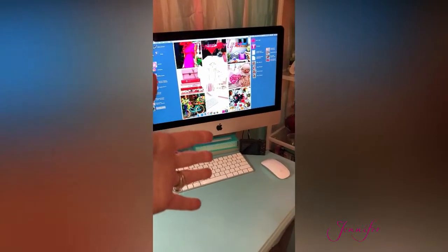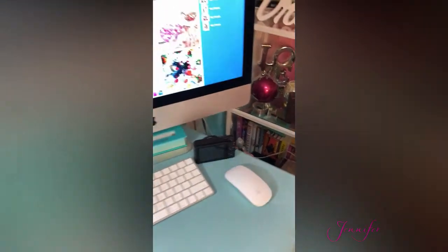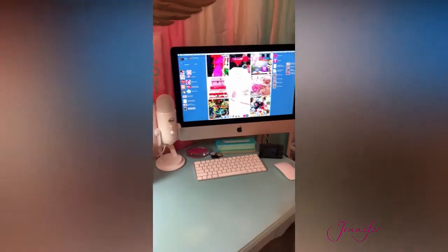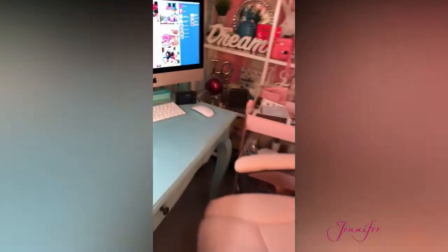My vlogging camera is here, which is a Sony. I think it's a DSC HX80. This is my computer that I do mainly all my work on and things.